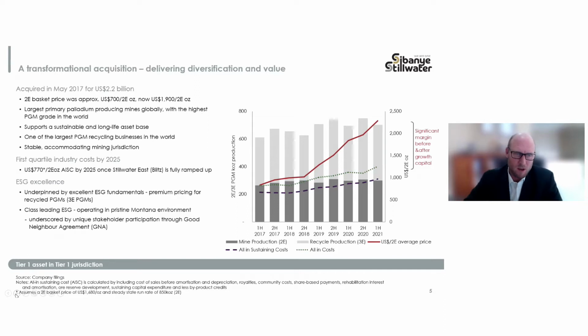You will see the capital that we have invested in this project, and that is for the long-term investment that will ultimately make this one of the lowest cost producers in the industry, a first quartile cost producer.